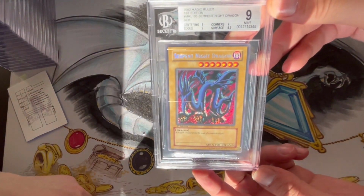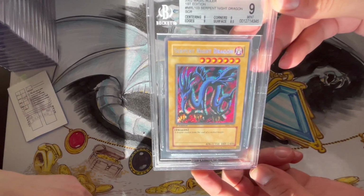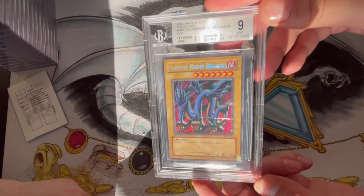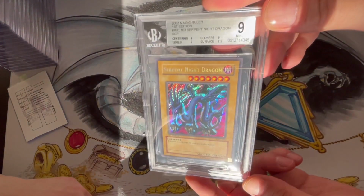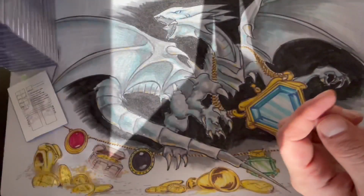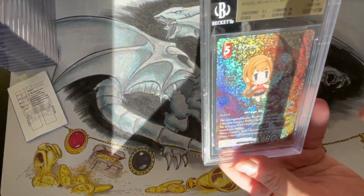And here we have a first edition, I might even realize this, first edition MRL Serpent Knight Dragon. Very cool. The sun's shining on this, it's pretty darn nice, actually. It's really cool, yeah. That's actually like perfect timing in the day, right? Yeah. That's beauty.